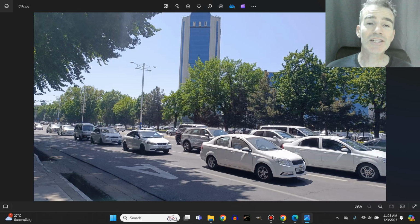We start the tour in Tashkent, the capital, a very modern city. You'll quickly notice that most of the cars here are the same brand, which is Chevrolet. It's rather strange, but Chevrolet has a bit of a monopoly on the car industry here. So everywhere you go, you see Chevrolet cars.